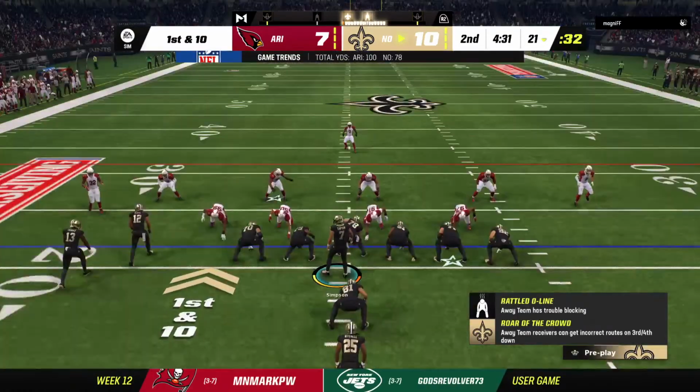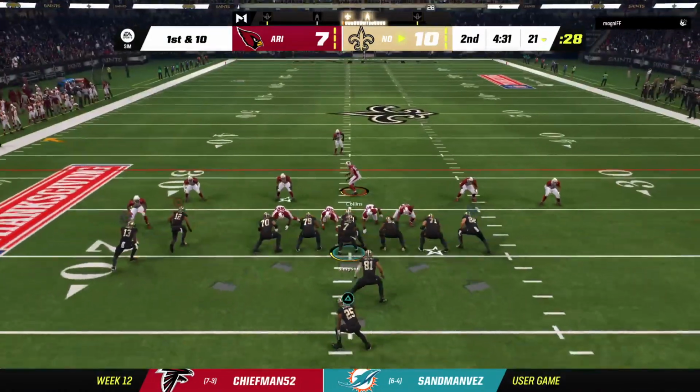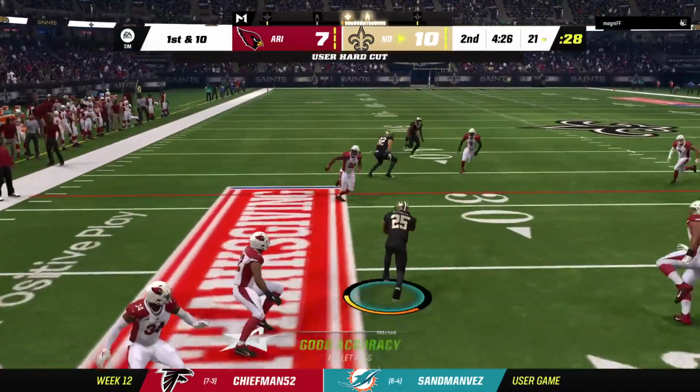The Saints offense on the field, ready to get their drive started. They come into this one off the loss over the weekend, but you say if you're going to play a Thursday night game, this is the week to do it.